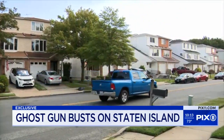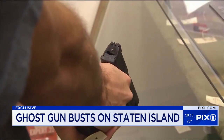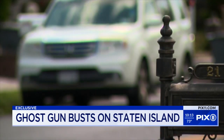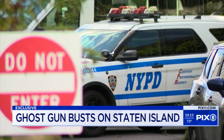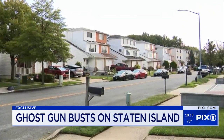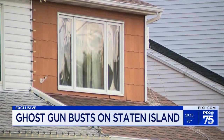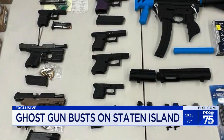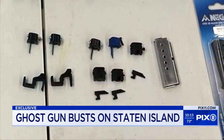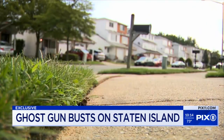Here on Staten Island, 2 major takedowns put a huge dent in the possibility of more ghost guns ending up in the wrong hands. Federal agents and teams from the NYPD's Field Intelligence Program executed 2 search warrants Thursday. One here at the home of Justin Noodleman. With this individual's prior record and everything that was recovered at the scene, he's facing a substantial amount of time in federal prison. Inside Noodleman's home, police say they found at least 3 ghost guns, several printers, parts and other tools to make ghost guns. A neighbor tells us he had no idea what was going on.